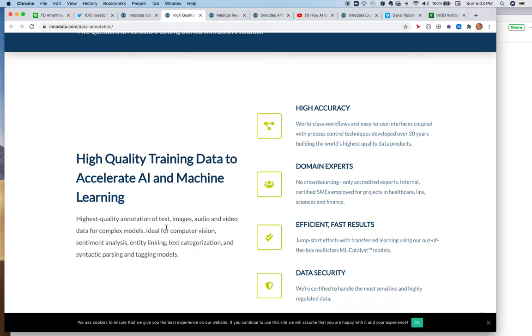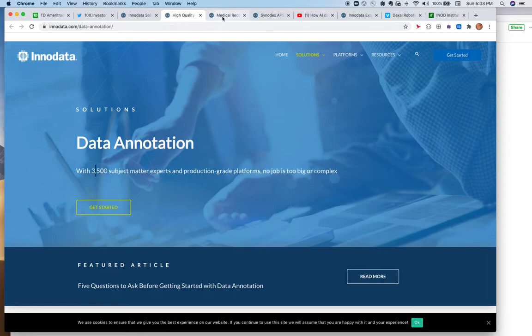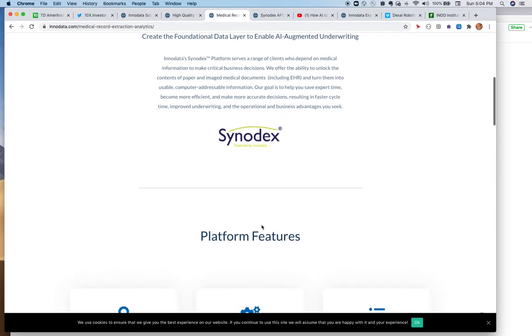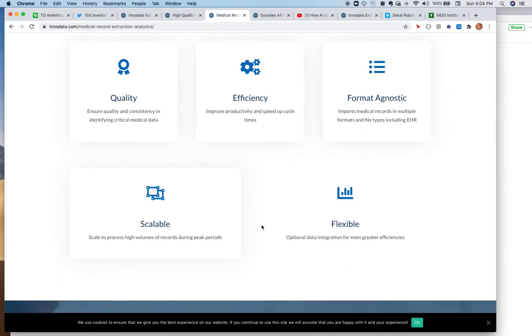So with this annotation of data, whether text, images, audio, or video files, they add metadata so that they can be easily searched, found and linked. This is where they use that in different industries, and one of the main revenue generating products is known as Synodex. It is used by a lot of companies for medical record processing purposes, and they have to do this to deal with their financial obligations.